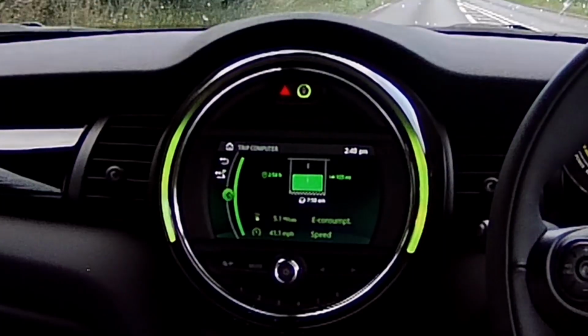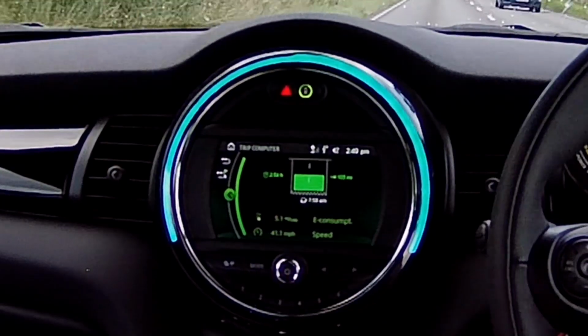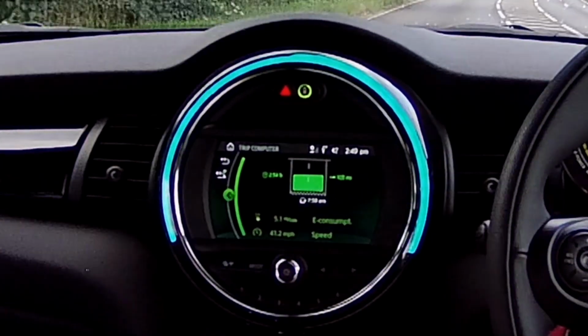Efficiency still at 5.1 miles per kilowatt hour, but the average speed is down to 41 miles an hour, and I think that's because I drove through the town of Wisbech on the way back.